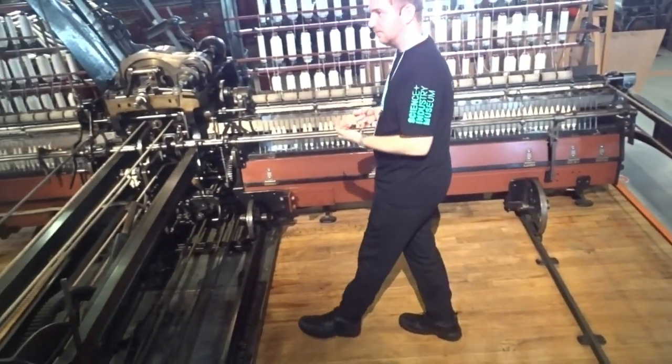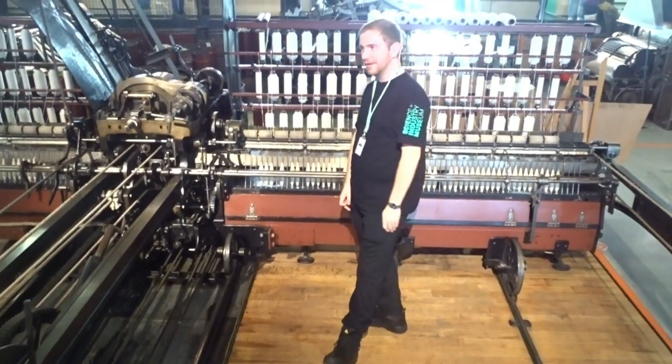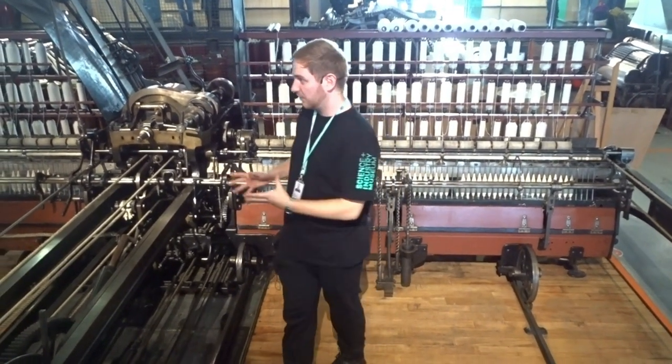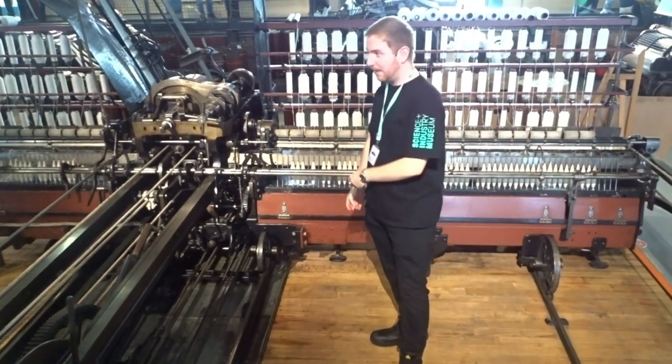Run through bottles and spark oil at the same time. And as they retreat, it's being collected on these spindles ready for another run. Now, as I said, after the cotton's been through this machine enough times, it would be strong and thin enough to be used as yarn on our trolleys.